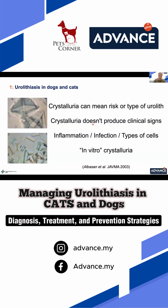The sediment also gives us a lot of information about inflammation, infection, and the type of cells that we can find in the urinalysis. So you can make a decision whether urolith is the most important problem, or whether we have other problems like, for example, neoplasia or urinary tract infection. And finally, remember that the evaluation of the urine at room temperature is basic in order to avoid the presence of in vitro crystalluria, which could produce a misdiagnosis of crystalluria, a misdiagnosis of potential urolithiasis, when this crystalluria has been produced in the fridge.